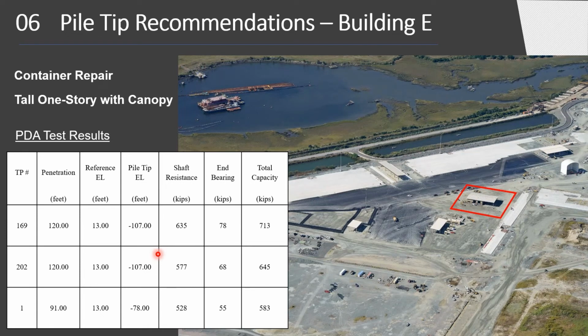And just to give you an example of this analysis, we have chosen building E and present the PDA testing and the neutral plane analysis results for this particular building. This is a container repair facility, a one-story tall facility with a canopy, and there were 3 test piles that were driven or tested for this building.